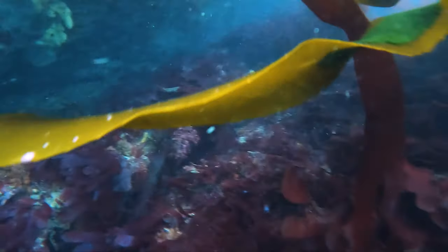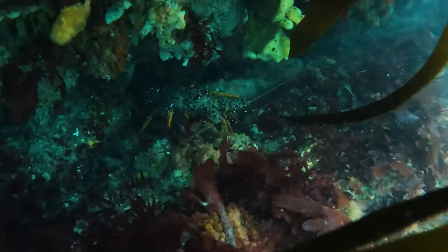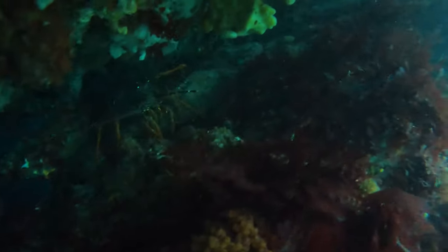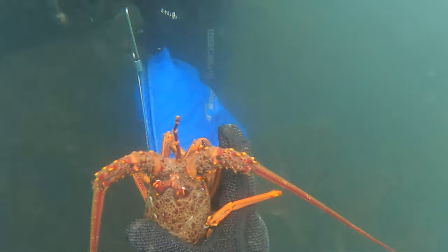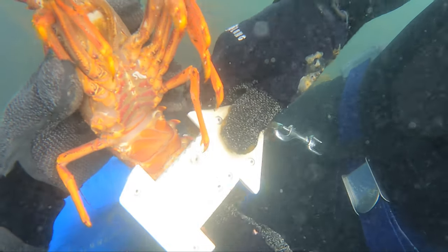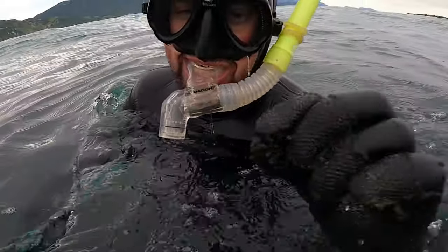Whilst I was off enjoying the dolphins, Chris and Nathaniel decided they'd had enough of the butters and it was time to find some crays. Just a tear under.